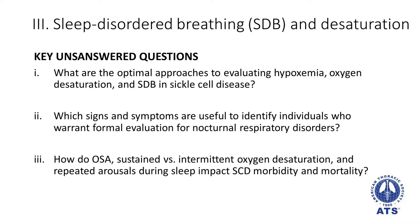One quick commercial break: our document is meant to be comprehensive. So you can go through when you have your own time to see all the different questions and the underlying reasoning for each of these raised unanswered questions.